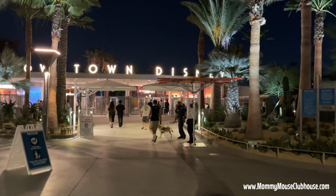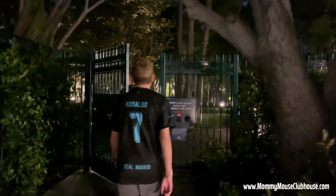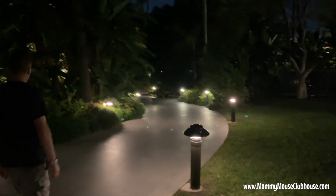After riding Toy Story Midway Mania, we decided to head back to the hotel to grab some desserts from the e-ticket lounge and watch the Disneyland fireworks from our hotel room.